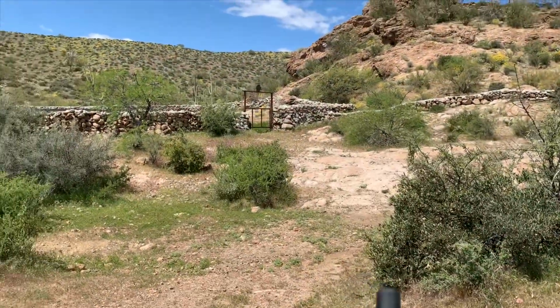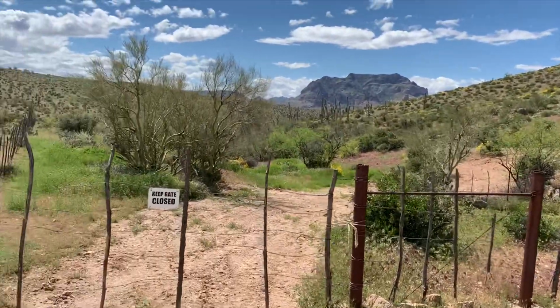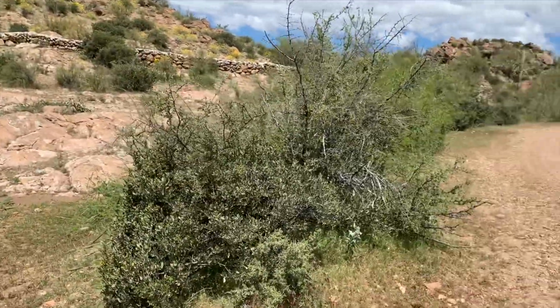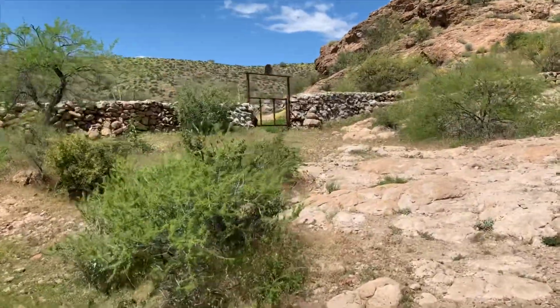Hey, everybody. Yeah, this is the rock corral. This wasn't very far up the road. It looks like it's got a normal roundup here for cattle, and then it's got this old time rock corral, they call it.